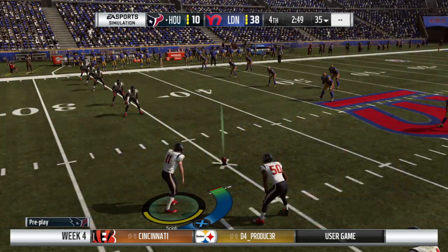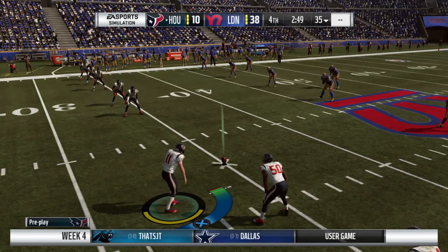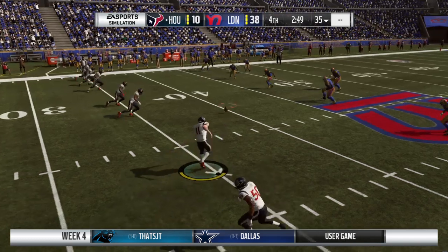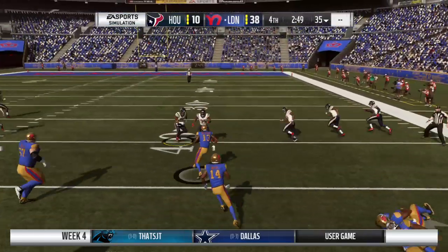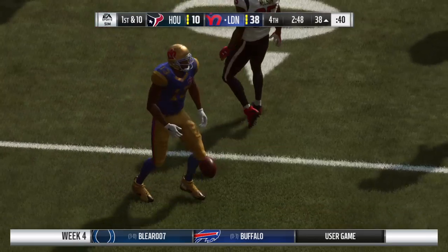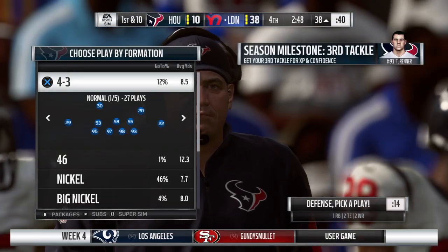So still lots of work left to do, but here comes the onside kick. And it looks like this one won't work out. Hands team able to secure the football. Well, fourth quarter, they felt like they needed the football back. Unfortunately, they couldn't get it.